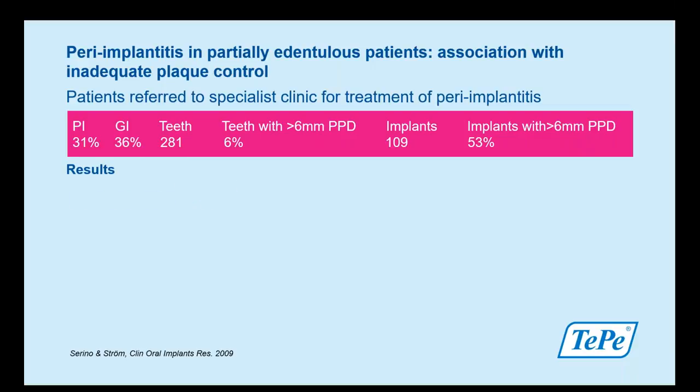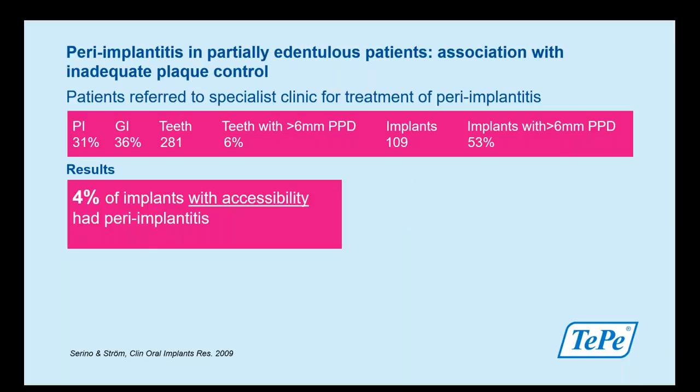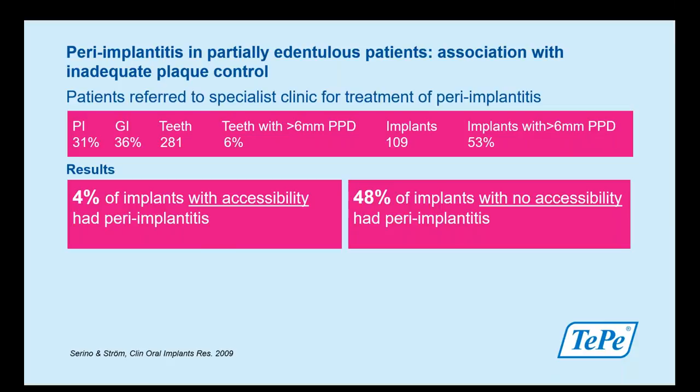And what did the result show concerning the patients with peri-implantitis? Smoking: here we can see not so much difference, but that could be due to very few smokers in this Swedish study. Peri-implantitis then: a few sites with access for oral hygiene were affected, 4%, while 48% of non-cleansable sites showed peri-implantitis. The results of the study indicate that local factors such as accessibility for oral hygiene at the implant sites seem to be related to the presence or absence of peri-implantitis.